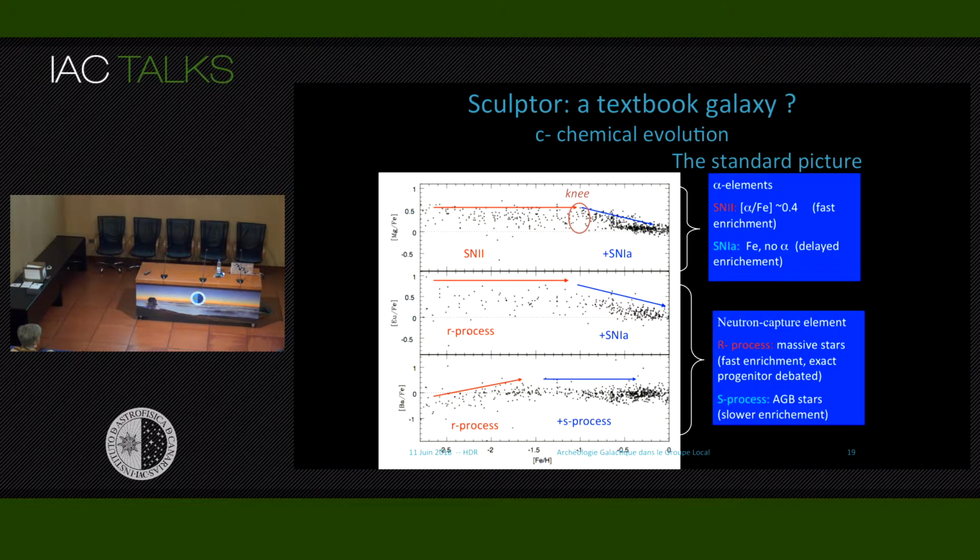If you change the initial mass function in your galaxy, you will change the position of this plateau. And if you change something else in the galaxy that changes how much a galaxy is able to enrich itself by a given time, it can be star formation history, but it can also simply be that if you lose the metals you produce by galactic winds, you will produce exactly the same effect of changing the location of the knee here.